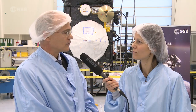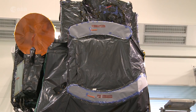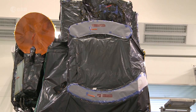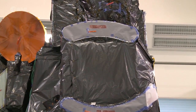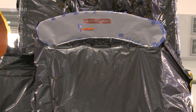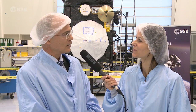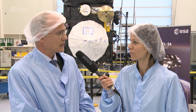We have two big optical instruments. First, starting with SLSTR, which has two banana-shaped openings through which this infrared radiometer is measuring the surface of the Earth with very high accuracy of 1/10 of a degree, and covers the full Earth in 1 or 2 days.